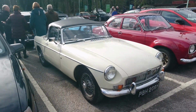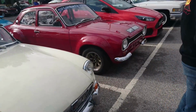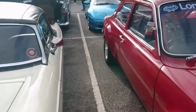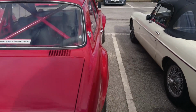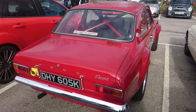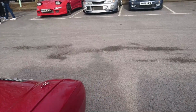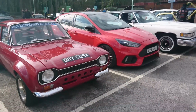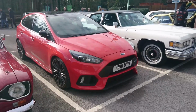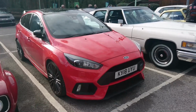MGB 6970, because of course, well, yes, that is compulsory to have at least one of these at any classic car event in this country. That's pretty good. Mark 1 Escort 2-door, of course, another compulsory thing to have at a classic car event in this country. It's one of these. This one's been extensively modified. What that sort of life has, I don't quite know. Next to it is its sort of far younger relative, 2018 Mark III Focus RS. Those are quite quick viewers.